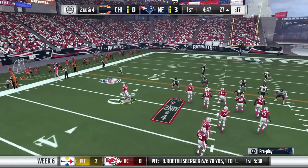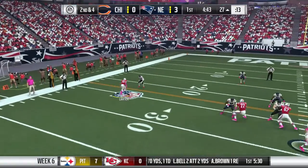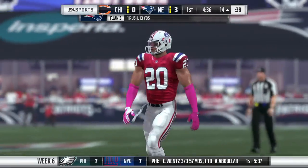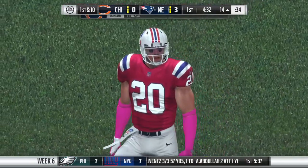This drive is turning into an extended one, and the guy carrying the ball is becoming more like a body blows guy. Every carry is putting some damage on the defense. So after a while, I'm not too sure how many guys are going to want to run up and tackle him. That one goes for 13 yards, and it moves the sticks.